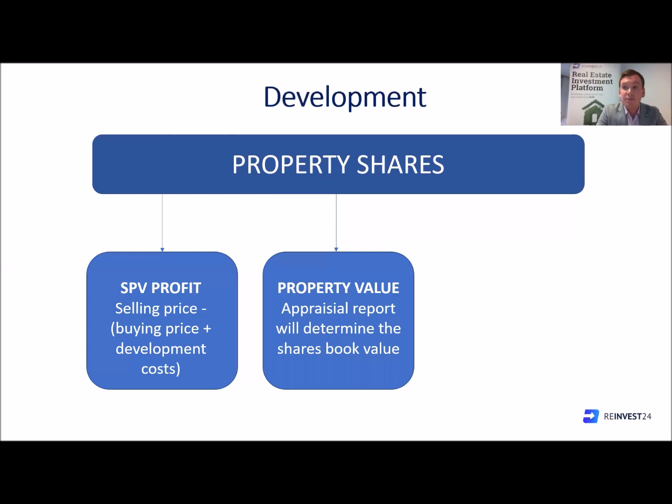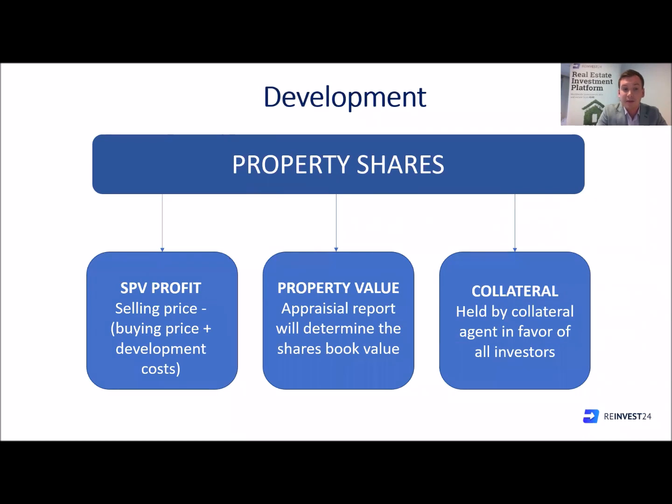The property value is the same as in the rental case, and the collateral as well. That also means that the SPV cannot make monthly payouts like with the rental properties, right? Since the profits are made upon exiting the property, the returns together with the principal amount will be paid back at the end of the period.